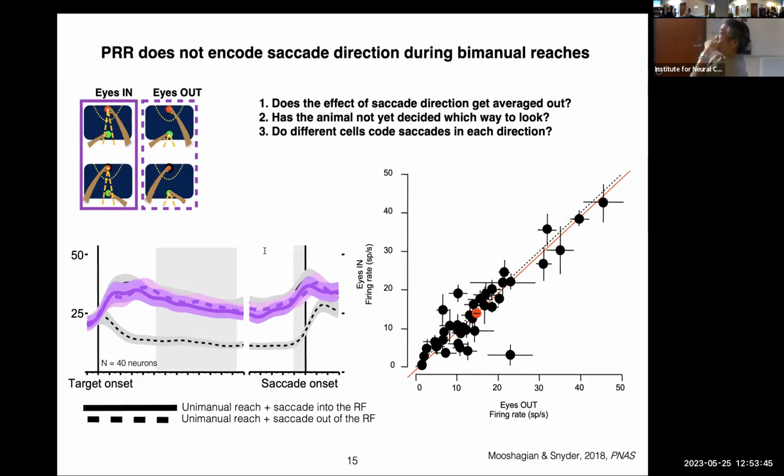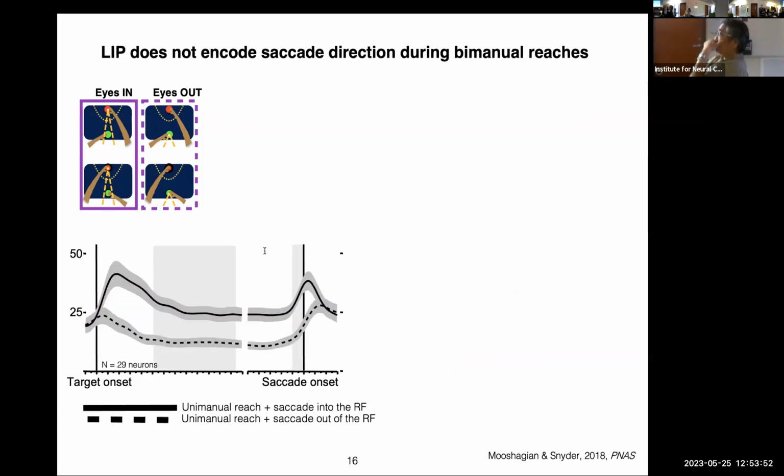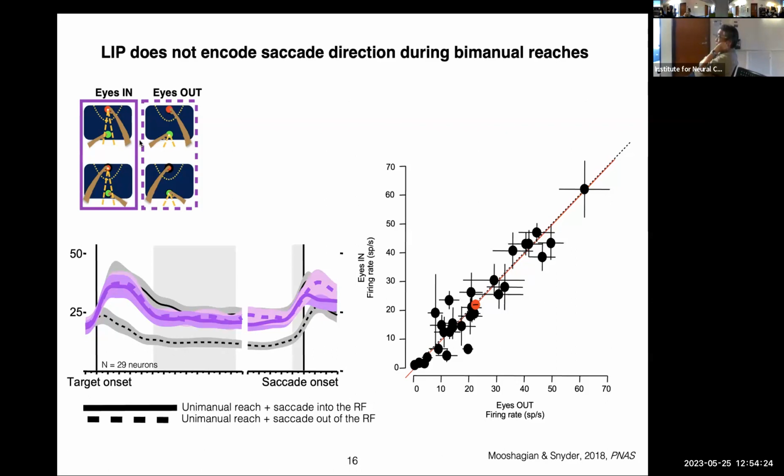But maybe this isn't so surprising because this is an area that primarily cares about reaches. So what about LIP? Well, just as with PRR, we see that whether the animal saccades into or out of the response field, there's no effect of the direction of the eyes. And we can rule out the same alternative explanations that I just did for PRR. We see that firing rates only diverge after the time of saccade onset. And remarkably, none of the 29 cells that we recorded showed significantly greater activity for saccades into the field versus out. So this pattern of activity is inconsistent with coding of the direction of the saccade.